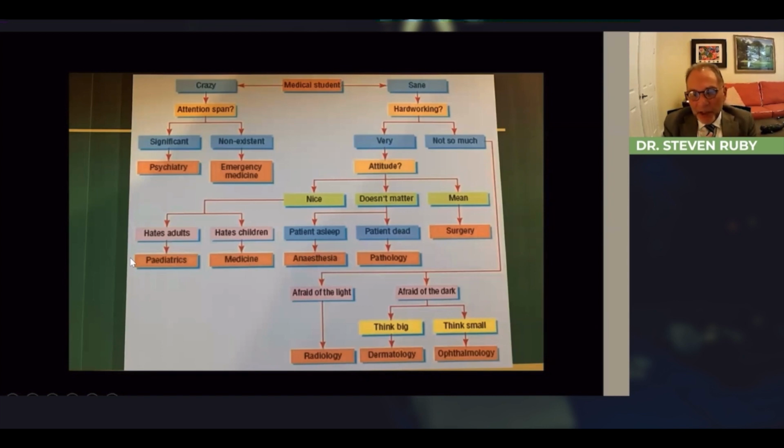This is an interesting slide. I'll bet Daniel and Sam get a kick out of this. I came across this as I was preparing this presentation. I actually had never seen it before. And this is like, how do you choose what specialty you go into? So here you are, you're a medical student, and you decide, are you sane or are you crazy?